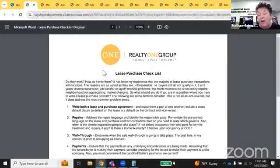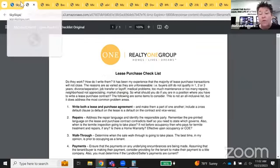I don't know what NAR stats are today, but at one point they were as low as 85% of lease purchases did not go forward as planned. So if you represent a tenant, you need to be comfortable with the fact that you're lining them up with an 85% failure rate. I'm sure even if that number has dropped, it has not dropped by much. So be aware of that. If that's what you want to do, they need to be aware of the risks involved.